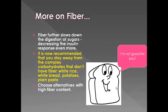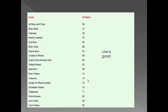So white bread, not good for you. Wheat bread is better for you, but you need to make sure when you look at the label that the first thing that's contained in there is wheat. Some companies will actually take white bread and paint it brown and try to convince you that it's wheat bread, and it's not.